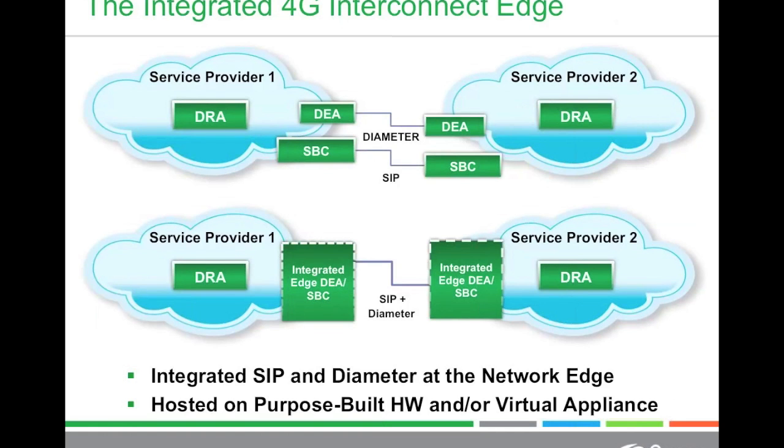And so an integrated 4G interconnect. Here is a disaggregated setup at the top, where you have your DRA for your core Diameter signaling, and then your DEA, the edge agent, on the Diameter side. This is for interconnect between two different service providers. What we're talking about here is a potential integrated edge DEA and SBC, and you would still potentially have the DRA pulled out as a separate instance or resource. So you have integrated SIP and Diameter at the edge of the network, hosted on purpose-built hardware or potentially on some type of virtual appliance, for all these different types of solutions.